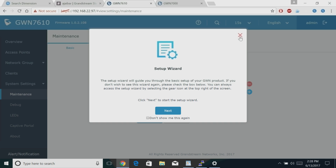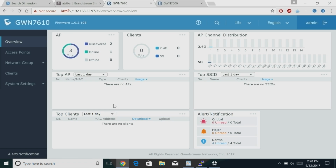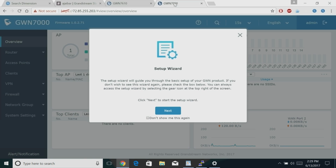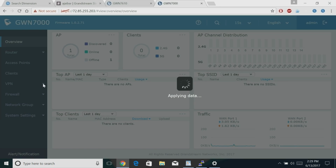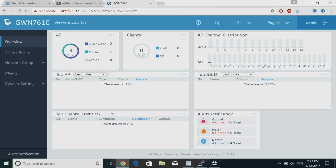That's the 3x3 router access point. Let me exit out of the wizard, and you will notice here that the controller interface is exactly the same as the router that I have open here. So it's the same exact interface. We're not talking about the GWN 7000 router today, but we'll leave it for tomorrow's presentation. So let's exit out of the router and keep the APs.